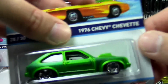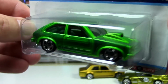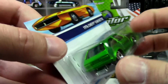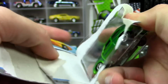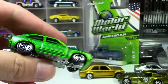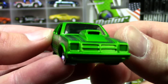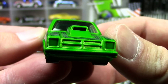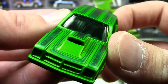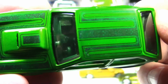Then this car, which I've always thought was kind of a sleeper hit, this Chevy Chevette 1976. I love this little car. And again, I got this for a loose price because the card was damaged. And there she is. Very nice green. Love that scoop, that sort of air intake there on the front. Nice metal casting details. Pretty cool tampo design. It's got some texture to it.